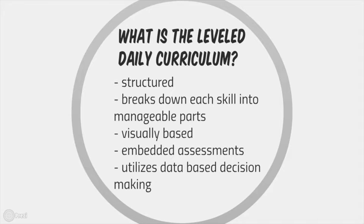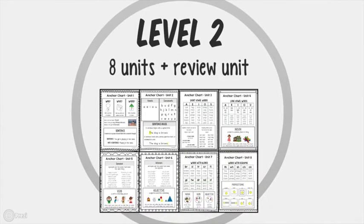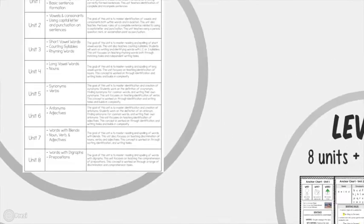With all levels, assessments are embedded into this curriculum, and this curriculum utilizes data-based decision-making, and I'm going to show you a grading rubric later that's going to knock your socks off. It's going to impress your principal and your administrators to see how great you are at using their data to plan your future instruction. So Level 2 has 8 units plus a review unit. Ideally this curriculum can be utilized for 1 whole year, which means your language arts curriculum is planned for the entire year, which is amazing.